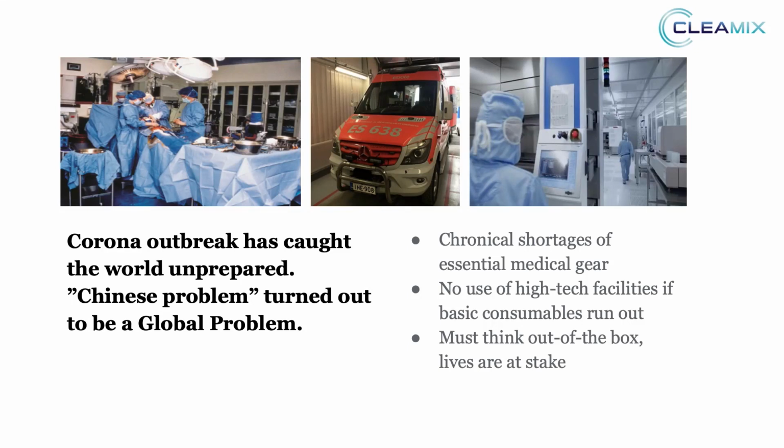What some people said was a Chinese problem or Asian problem really turned out to be a global problem. Nobody is safe, nobody is isolated. And no matter how well prepared, there is a chronic shortage of essential medical gear everywhere. It's not much use to have state-of-the-art high-tech emergency facilities and intensive care departments if you don't have the basic gear that you need, which means masks, gloves, aprons, protective coveralls, and all those disposable items that everybody takes for granted. But now, when we have a pandemic, all those supplies are in short supply, and even countries which have been well prepared for emergencies, like Finland, are facing shortages of those consumables.